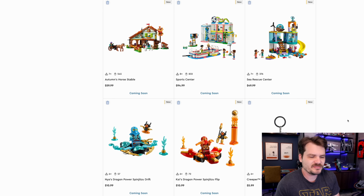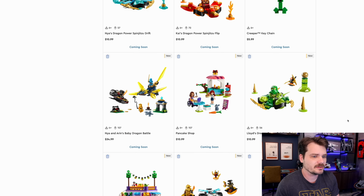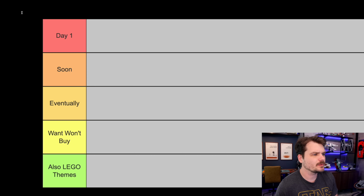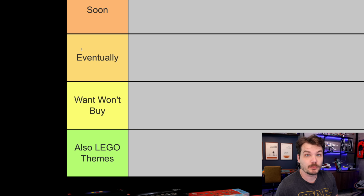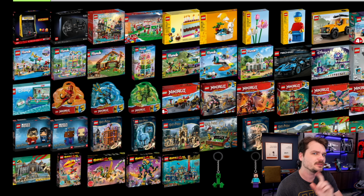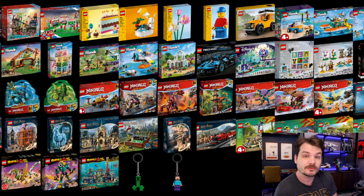I think we've got 50-something releasing here in the US and a bunch of other themes releasing at different times around the world. I'm going to rank all of these new sets based on whether or not I think they're worth buying at some point now or in the very near future, and I'm going to do this entirely subjectively based on what I think about each of these sets. But I do want to know what you think about these sets and how you would rank them in the comments down below.